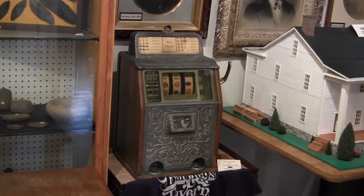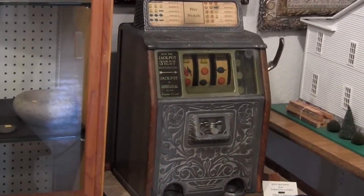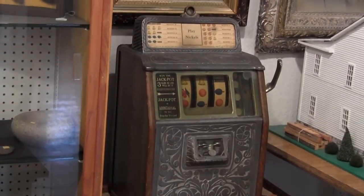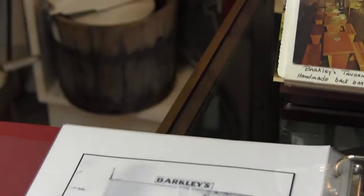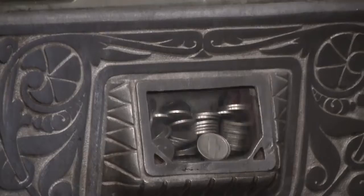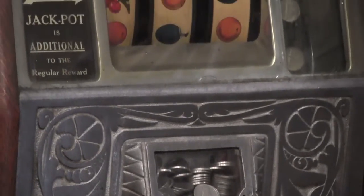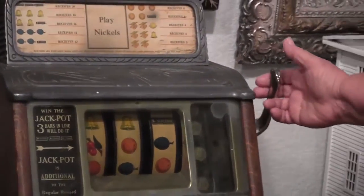This is our slot machine that was also loaned to us. It came from Barclay's Tavern, which is on Main Street. It is still there on Main Street. And right now it doesn't work, it's been locked. But it is one of the old nickel slot machines.